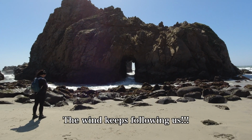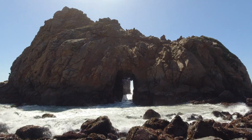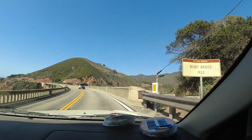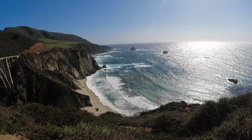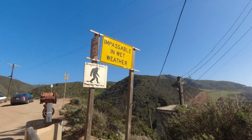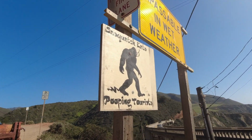There are so many amazing views to catch in Big Sur, and finally we got to see the iconic sea stack. We still had a lot to do today, so we continued up the road across Bixby Bridge to one of the most spectacular views in all of Big Sur. Across this turnout is the start of Old Coast Road. It is advised not to drive on this road when wet, as the dirt is hard packed and becomes very, very slick.